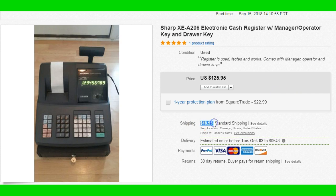I was a little low on the shipping. It should have probably been closer to $30 in shipping. I ended up shipping this through UPS because UPS was cheaper than FedEx or the post office. So I went to UPS and ended up paying about $30 in shipping instead of $20. So it was an extra $10.